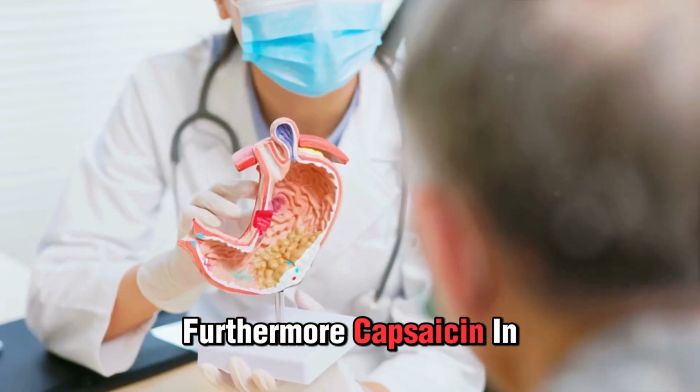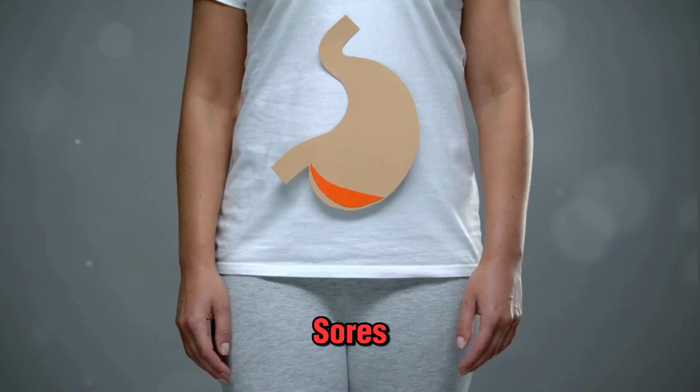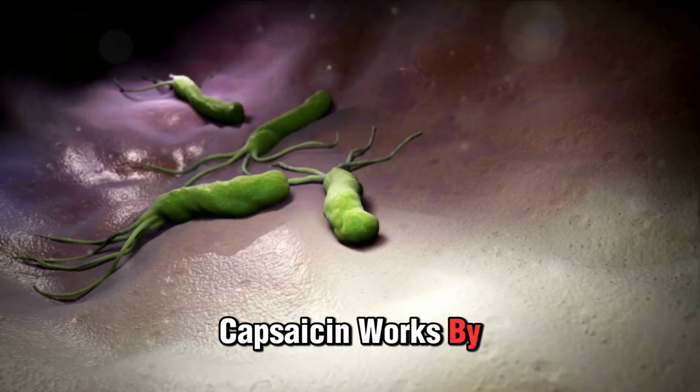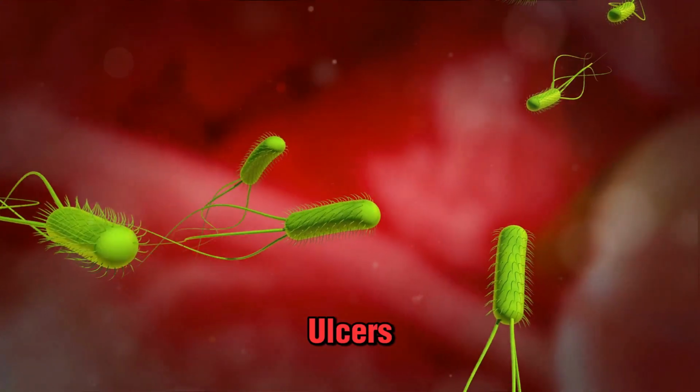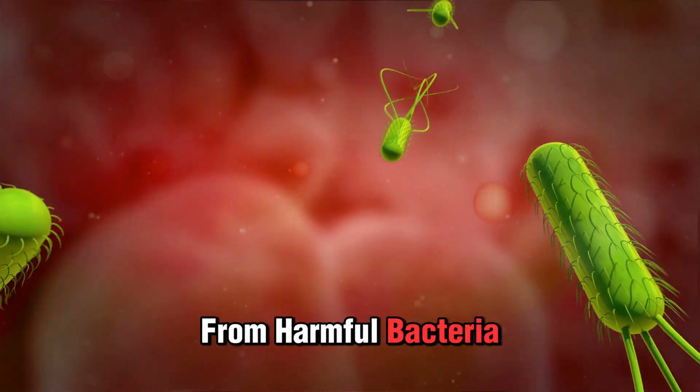Furthermore, capsaicin in cayenne pepper can help prevent stomach ulcers. Ulcers are painful sores that develop in the lining of the stomach or duodenum. Capsaicin works by inhibiting the growth of H. pylori bacteria, a common cause of ulcers. Think of capsaicin as a guardian, protecting your stomach from harmful bacteria.